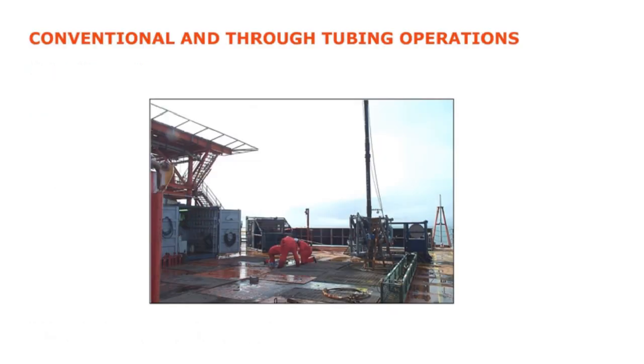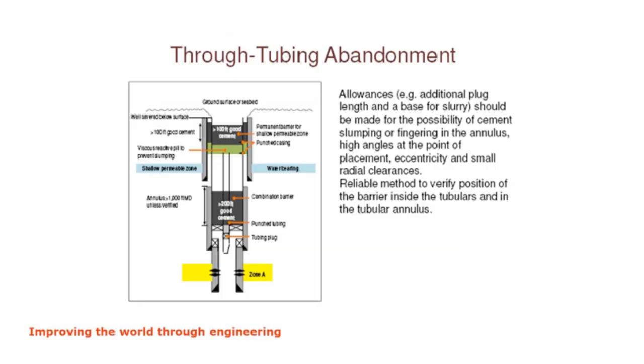Now, through tubing operations, obviously, if you're going to be cutting casing and pulling casing and taking well heads off and all that, you need a very big, expensive rig. And there's been a lot of talk about being able to abandon wells through the tubing, just pump cement through the tubing. So it can be done, but you need to know that your cement in the annulus is 100%. You need to have that record. You need to be absolutely certain about it. But it can be done.